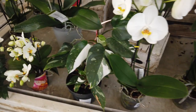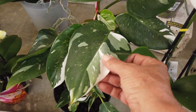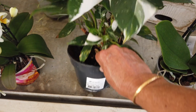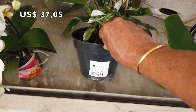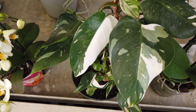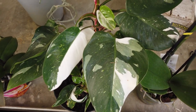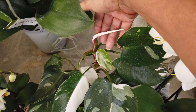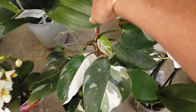But I just saw something just as incredible. Look at this. Ooh. Ooh, I love this. $33.95. Philodendron white variegated. Okay. Probably has a proper name, but look at what's coming out here. That's beautiful.